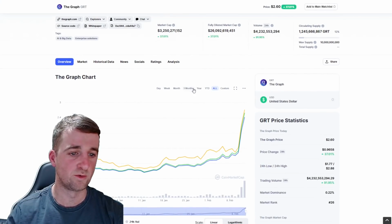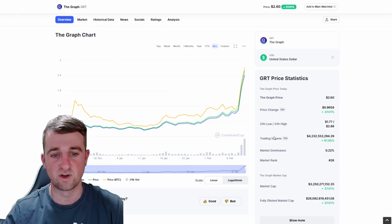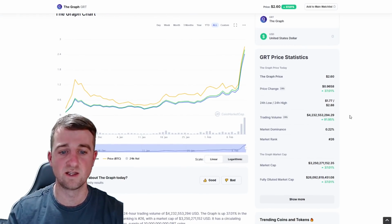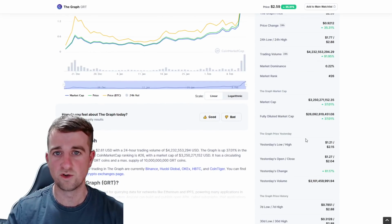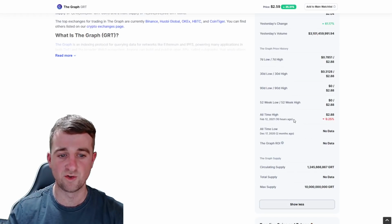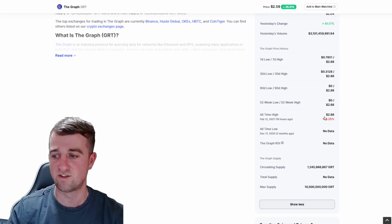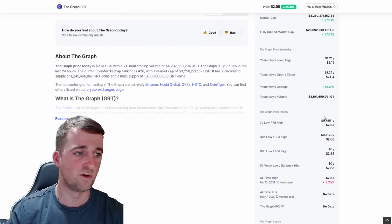It's not been around too long. If we just look back on the chart here, I think it goes from December. So we don't have a great deal of data to analyze, but we're going to analyze it anyway and have a look at some targets we can go for. One point to look at here is the all-time high, and that was this morning. We did $2.88, so that does give us another target to go for.